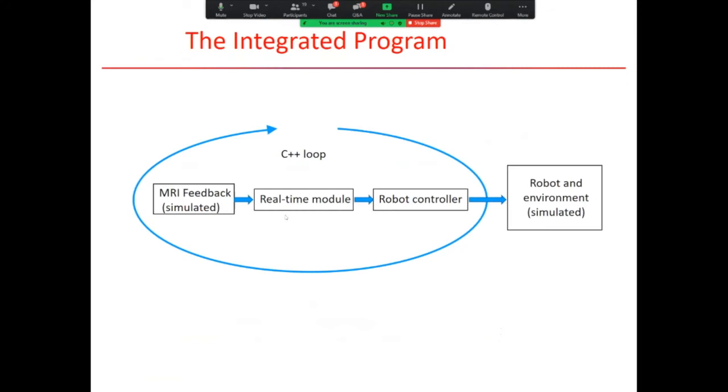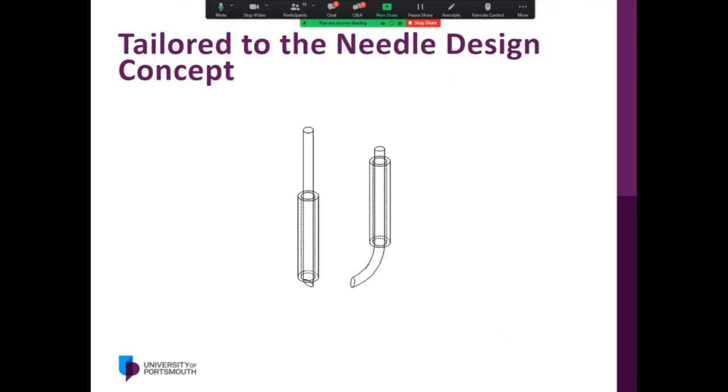So we developed a program that feeds to the robot controller, and the idea is to also have feedback from the MRI or simulated MRI. Also, the algorithm is made for a needle design comparison of a straight rigid cannula and a pre-bent stylus that keeps its intended curvature once deployed inside the patient body. So the algorithm assumes a circular curvature of the stylus, which was mentioned before when we presented the video from Delft.